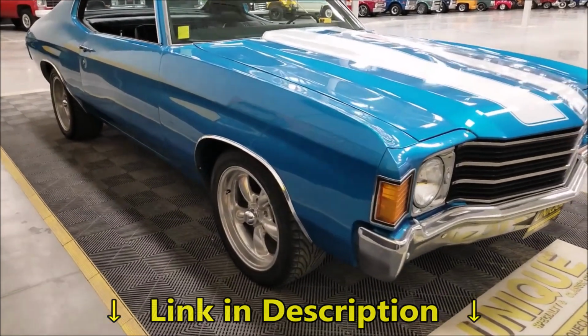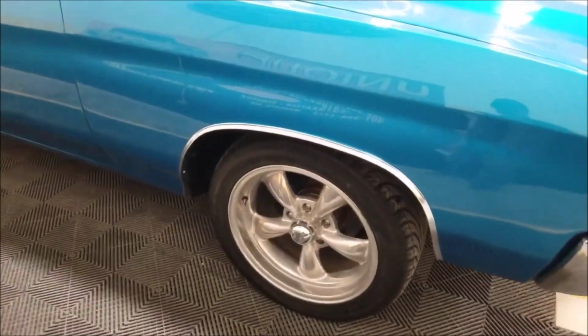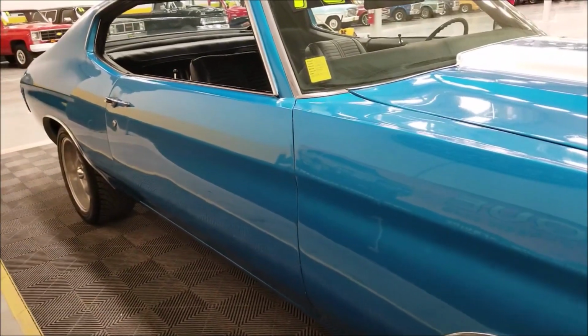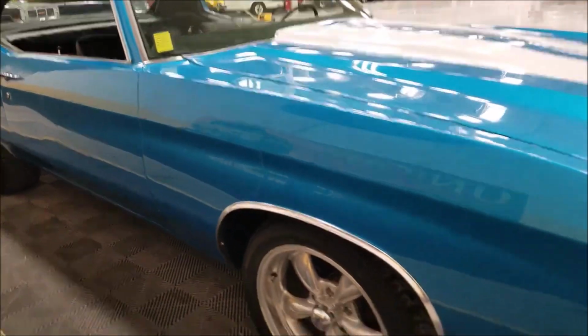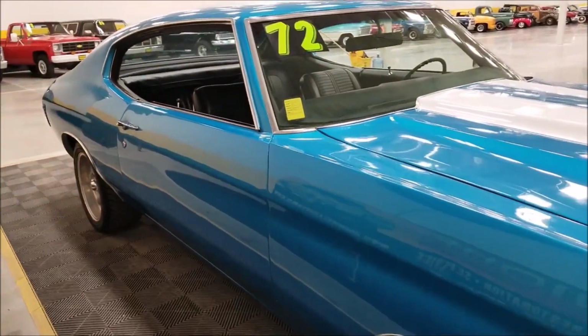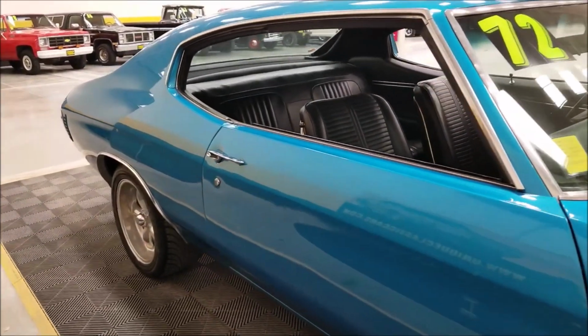See, it's riding on American Racing polished wheels. Again, you can see the reflection in the paint. Nice gloss to it. This particular car, as far as the engine goes, I want a couple other things to touch on. Edelbrock intake, Edelbrock carb underneath there also.